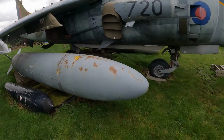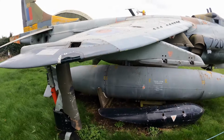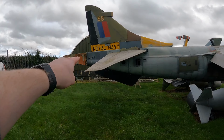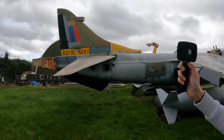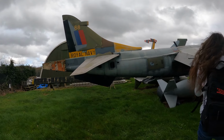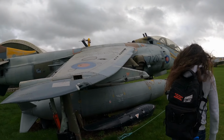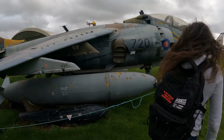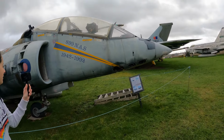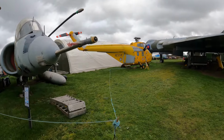Yes. Look at the size of this bomb, babe. No, that is massive. Look at it. So you can actually type the name in online, and it'll give you the information of where it's been and what it's done. So XW268 Harrier. I actually got one and saw it yesterday. You'll find out what combat missions it's been doing. That's cool. 1942, 1992 though as well. Oh, it's when I was born. 1942? Yeah.